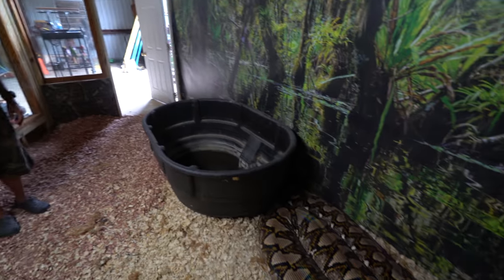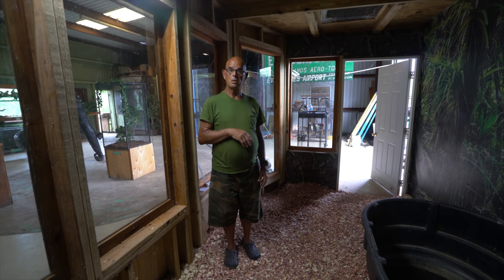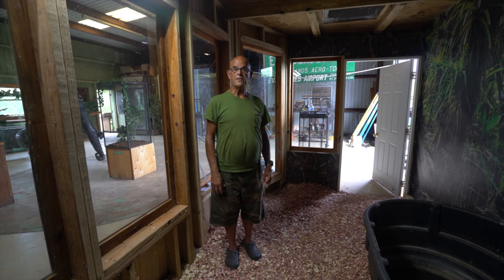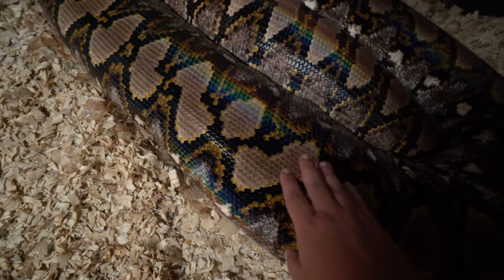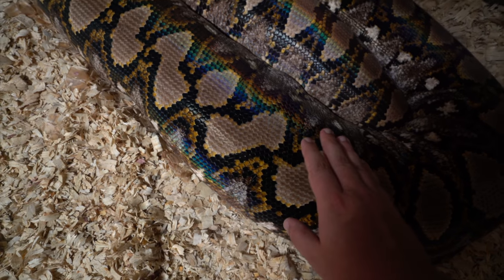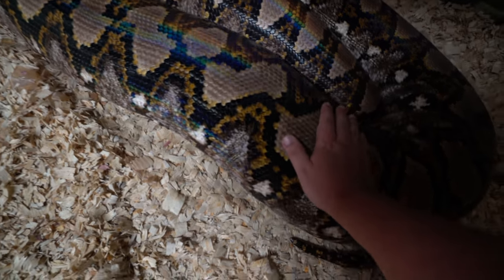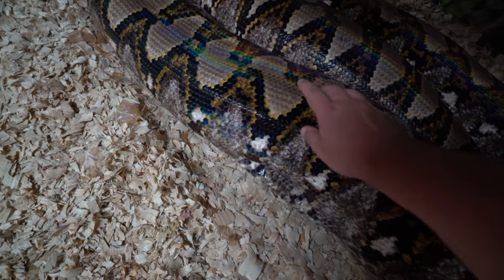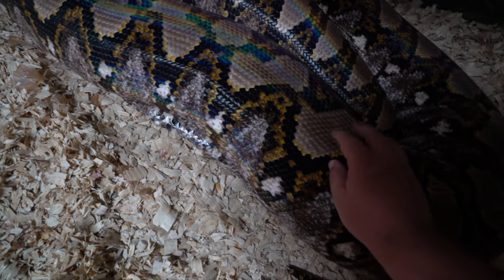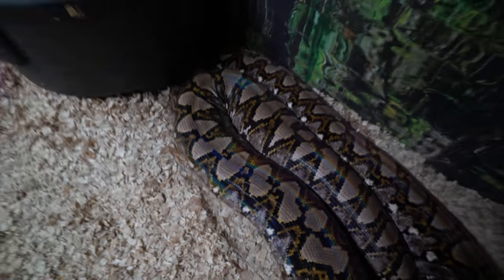May I? You may touch her all you like, but she's ticklish, so when you touch her, she's going to twitch. It's not aggressive, it's just reflexive. And you will jump as well. I see. Oh! Oh, wow. That's so weird. But you could do that all day long, and she would twitch all day long, but not do anything about it. If she gets really tired of it, she'll hiss and crawl away.